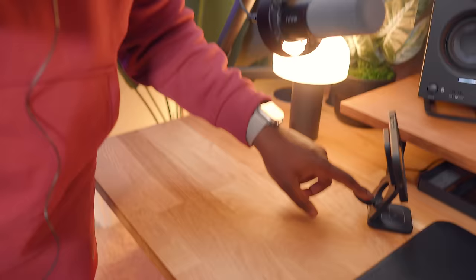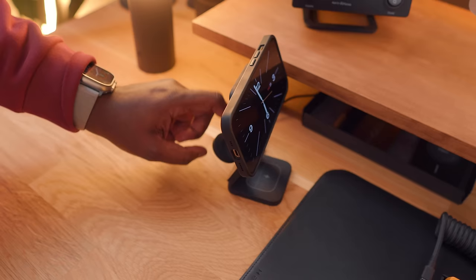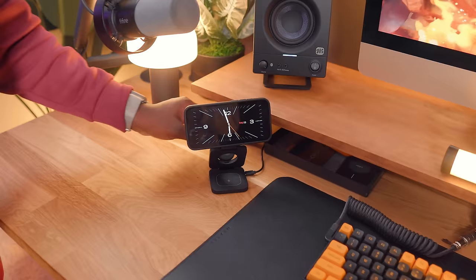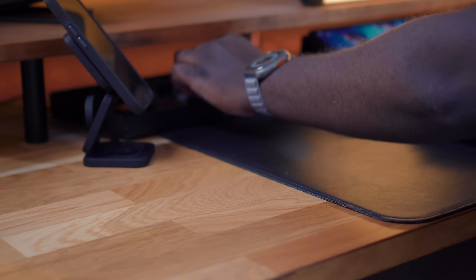One thing about this though, although it's very convenient, I just don't like the fact that the watch doesn't charge fast. To this day, I believe the Apple Watch original charger is the only one that can charge your watch with the max amount of power. Don't quote me on this, but that's what I've experienced so far. Every time I have it on my old watch charger, or the original, I want to say, it just charges way faster.